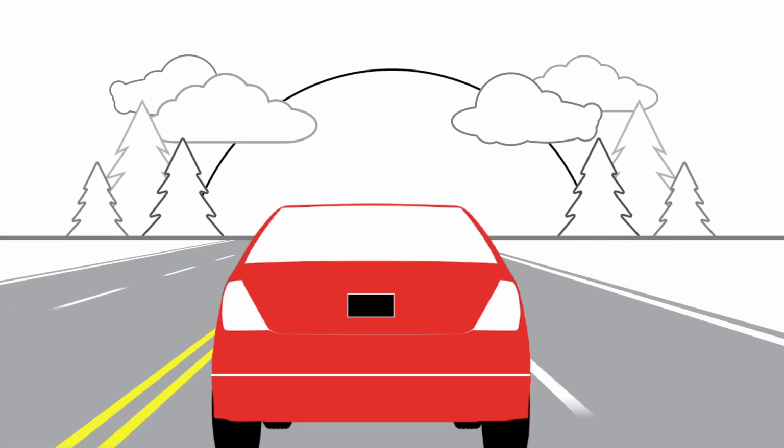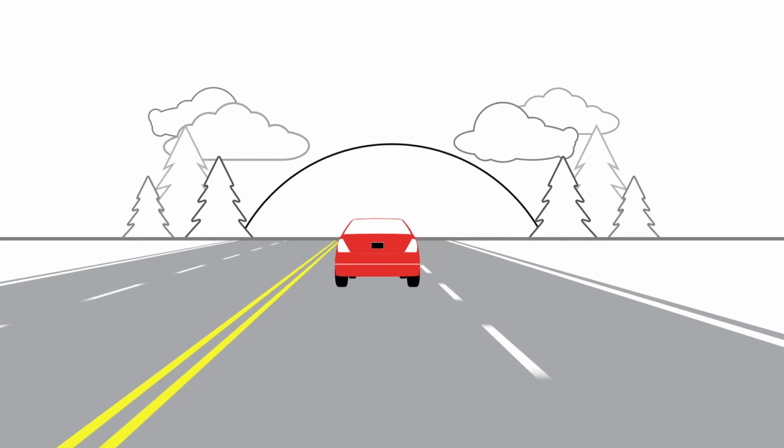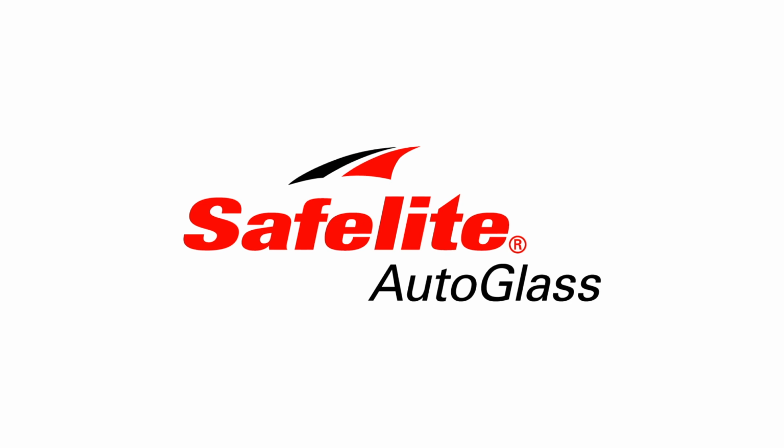Advanced safety systems have been put in place to keep you and your family safe and secure, and you can count on Safelite AutoGlass to keep it that way.